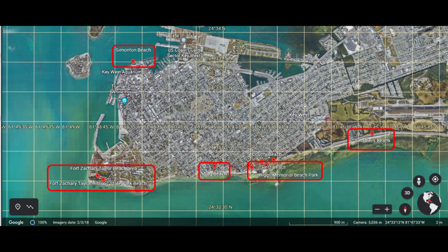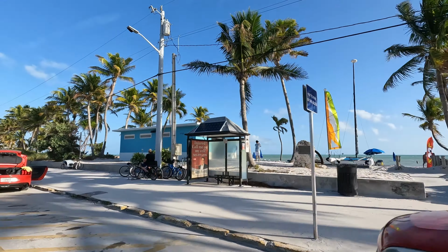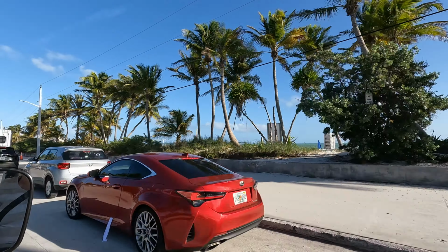We're starting on the map on the far right beach, which is Smathers Beach. This is the largest and undoubtedly the most popular beach with tourists and possibly with locals. It's about a half a mile long, so it's a pretty big beach by Florida or Key West standards.